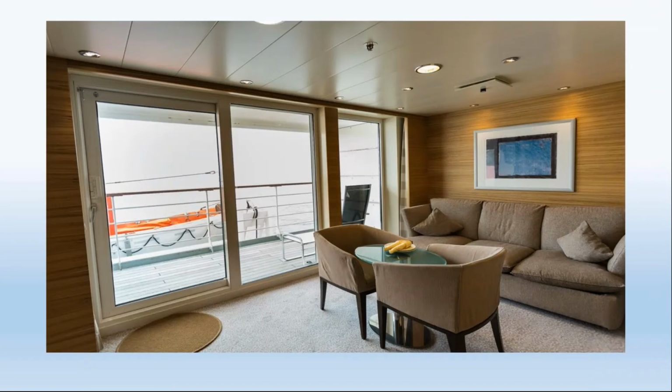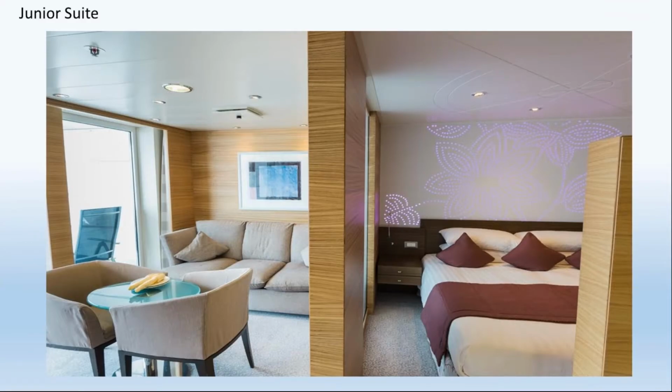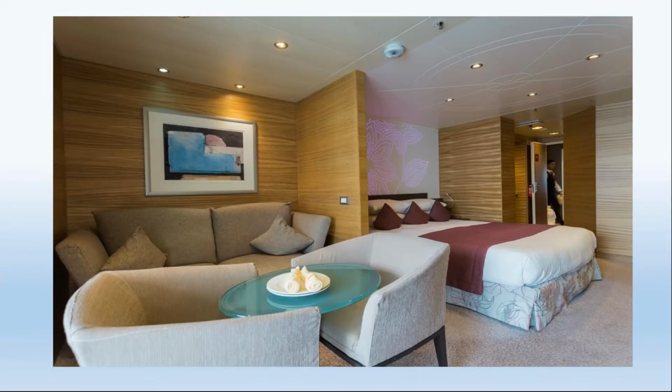The suites, there's 6 or 8 suites on Magellan. Again, you can see there, nice sitting area, nice large bathrooms, very spacious.